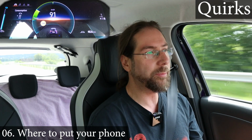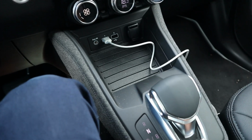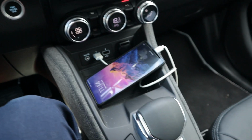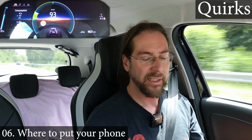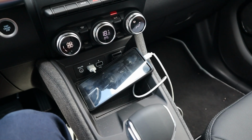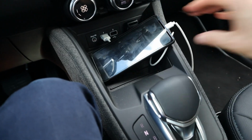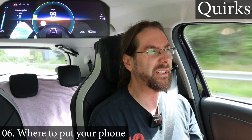There's not a real space for your smartphone. I mean, there is, especially in this intense version, there's the wireless charging here underneath. And when I put my phone there that doesn't have wireless charging, it complains that there's a metal object on there. And when it's laying there and you plug it in with the USB in the front, then the cable is on the side. It's weird. And where the USB plugs are, a phone today doesn't fit in there when it's plugged in. When I unplug it, it fits just like so, but not really good.